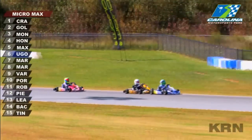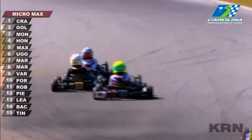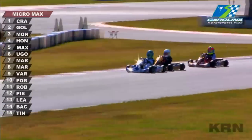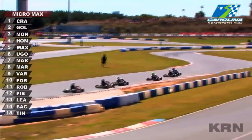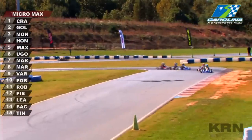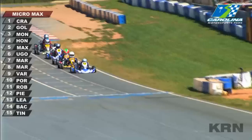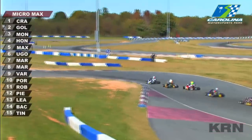Reese Gold going to try to take a move here. I think Crawford gets a good run down the straightaway. No, thinks better of it. Tucks back in. Ugochukwu now almost to the rear bumper of Maxon. Three-driver breakaway at this point. Crawford in the 52, Gold in the 55, and Sebastian in the 58. Fourth, fifth, sixth, Honeyman, Maxon, and Ugochukwu closing back up. And here comes Ugochukwu. He has recovered.